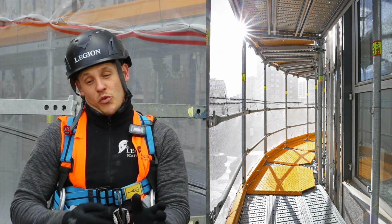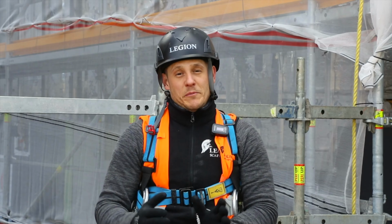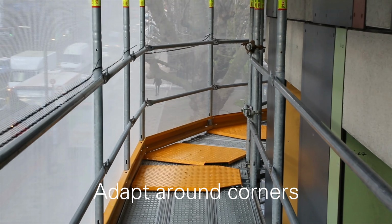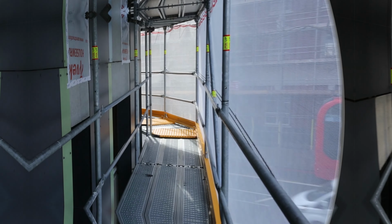The ball noses or the turns or the splays as we call it in our industry, we found that this works perfectly. The way that you can adapt and modify and come around corners is actually unique. I've not seen that anywhere else. The product sort of allows for a nice flush finish.